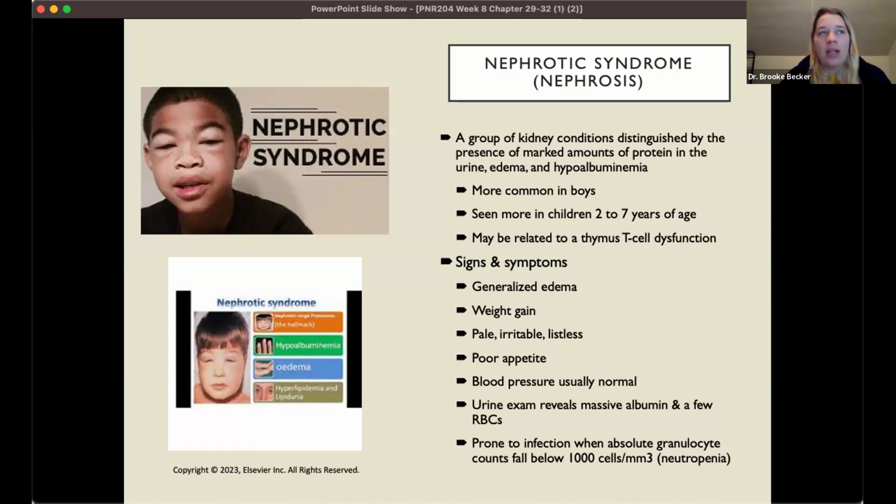Sometimes it is related to thymus T cell dysfunction, so kind of an immune regulator cell. They're going to be pale, irritable, and listless, okay? Poor appetite. Their blood pressures typically, even though they're holding on to fluid, are normal until they get significantly fluid overloaded. And on the urine, you're going to see a huge amount of albumin. Their albumin is going to be sky high, and they're only going to have a few red blood cells in their urine.